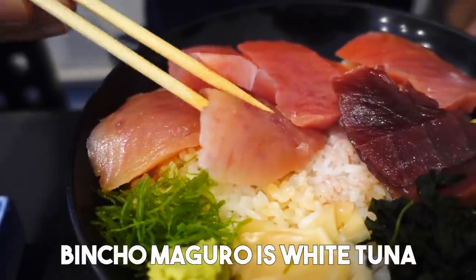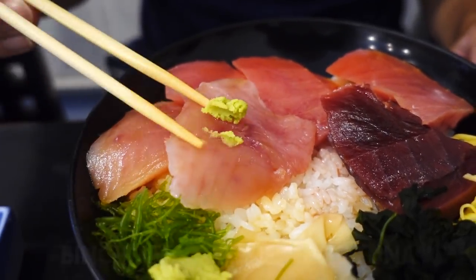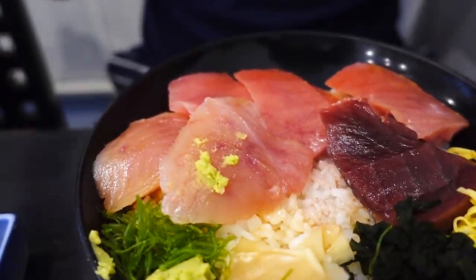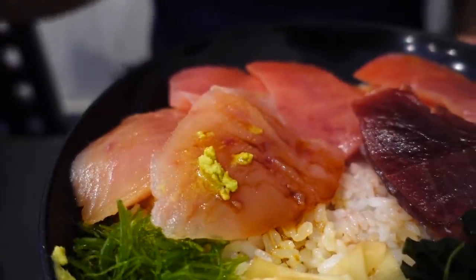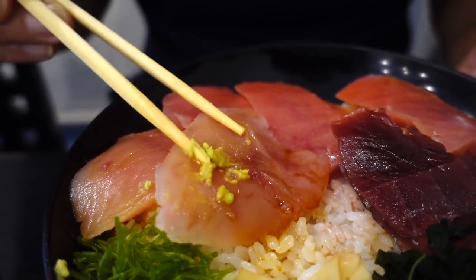So this one is Bincho Maguro. This is a different type of tuna, and for this one I'm gonna put a little bit of wasabi on it, just a little bit, and maybe I'll put some soy sauce on it as well. Oops, okay, that's too much soy sauce. That's an example of too much soy sauce, but that's okay.